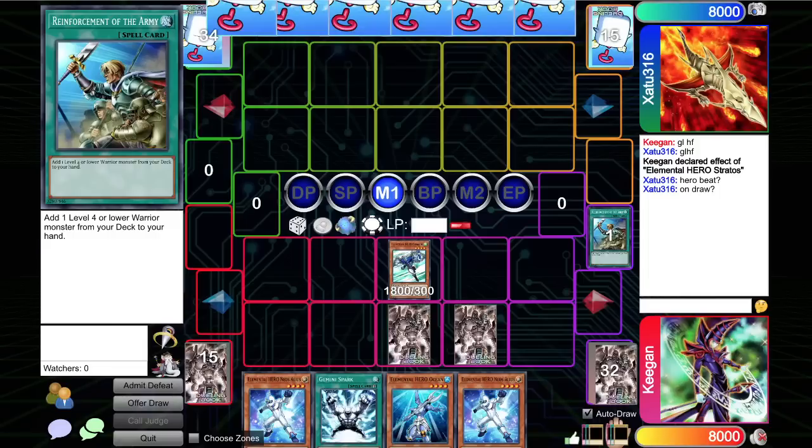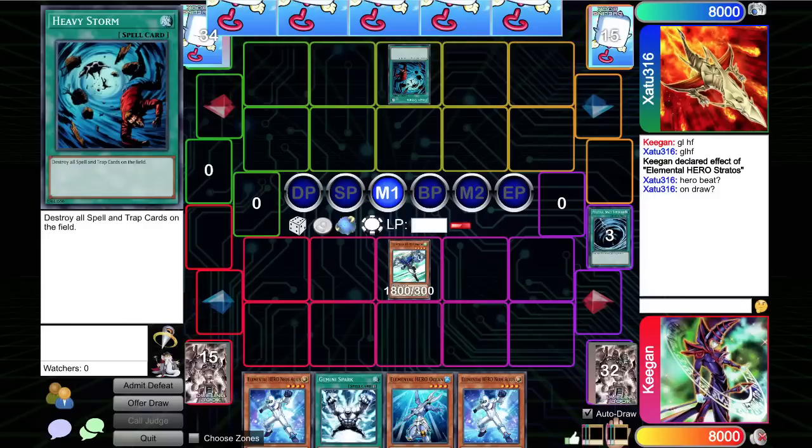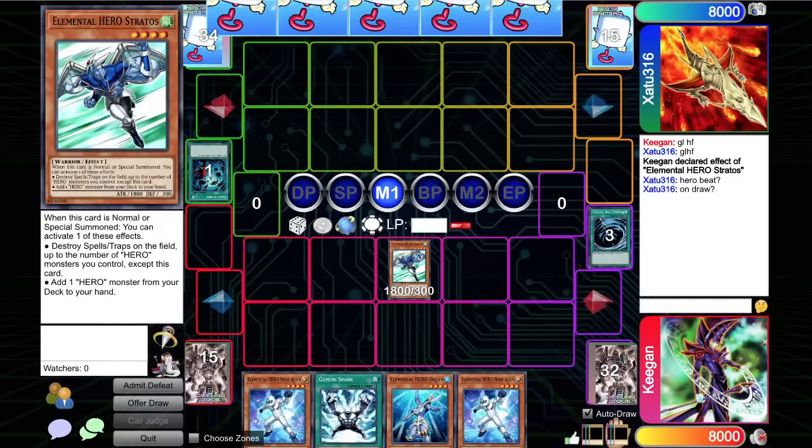What is it? Heavy Storm. That's cool. I mean, they get their 2-for-1. We got our 2-for-1 in Stratos. Hopefully they just can't run over the Stratos. That would be ideal for us.